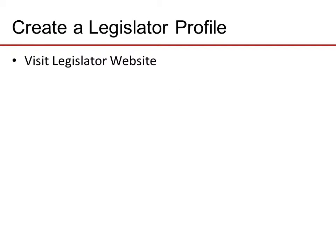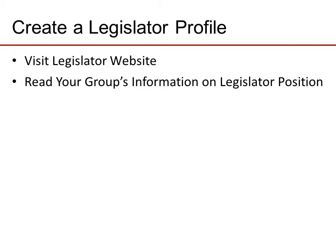First, create your own legislator profile by just visiting the legislator's website. Understand what committees the legislator's on and what issues are most important to them. Look up your group's information and the legislator's position on those issues that are important to you and your colleagues who will be conducting the visit. And finally, see if there are any connections between the legislator and your group or even your family. Even the most tenuous connection can build a bond between a legislator and a citizen advocate.